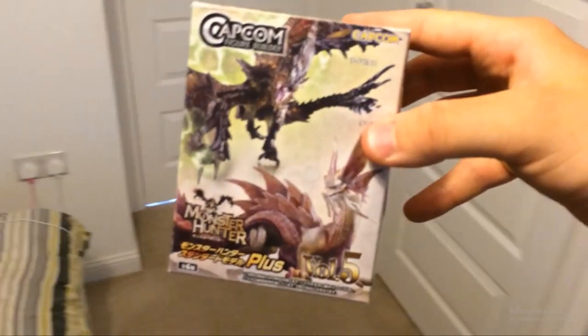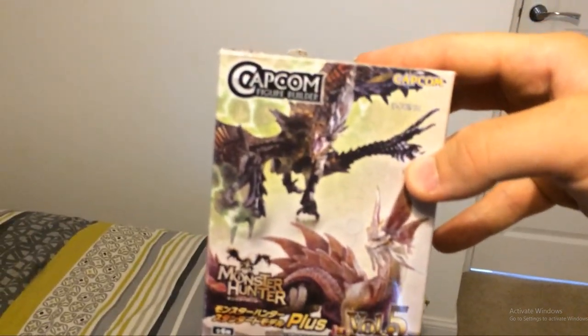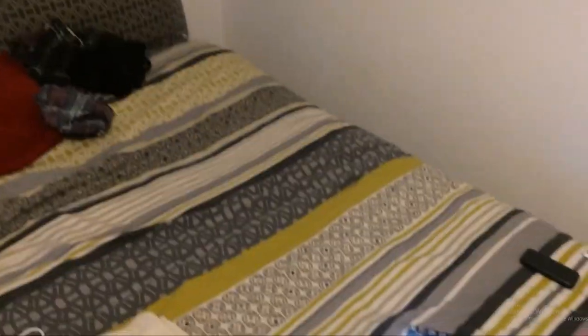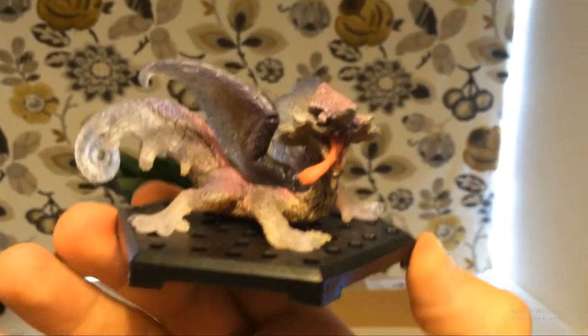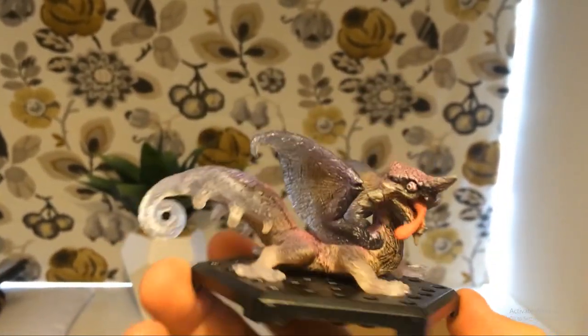Now we have this thing as well. This is a box with random monsters inside. Yian Garuga, Bubbles, that new monster, and that weird lava duck thing. Let's see what was inside. And the monster we have got is Chameleos! Yes! I love it. Look at his tongue! The detail's really cool on it. I'm assuming it's got a base on it as well. You can actually connect more to it, and that is awesome.